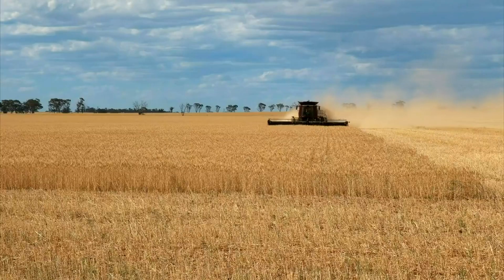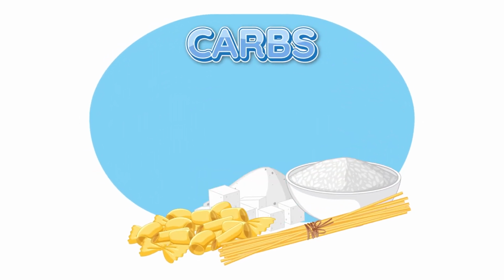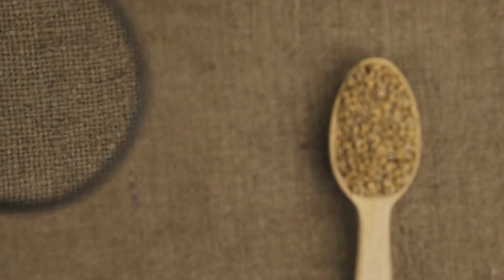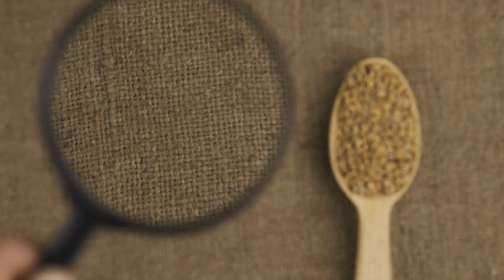3. Whole grains beyond refined carbs. Trade in white bread and pasta for whole grains like oats, brown rice, and quinoa. Unlike refined grains, whole grains retain their fiber-rich bran and germ layers.